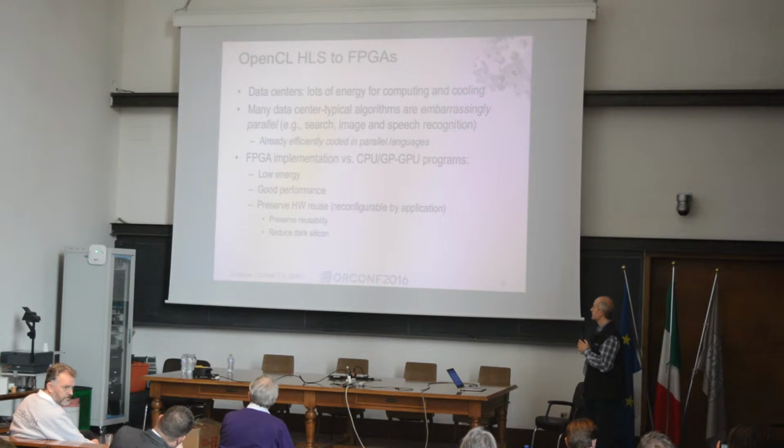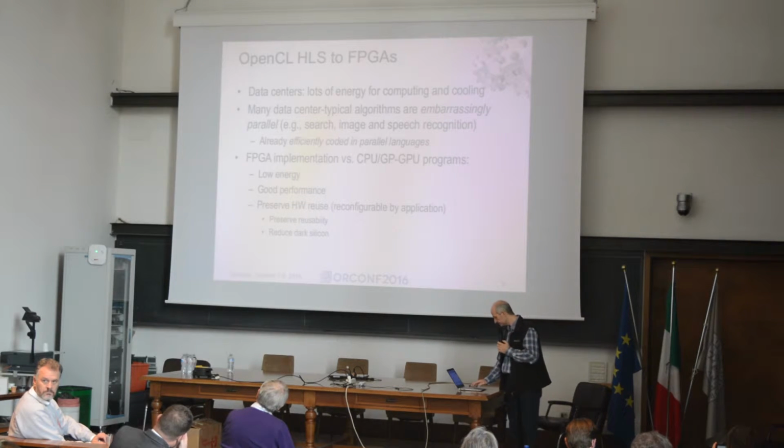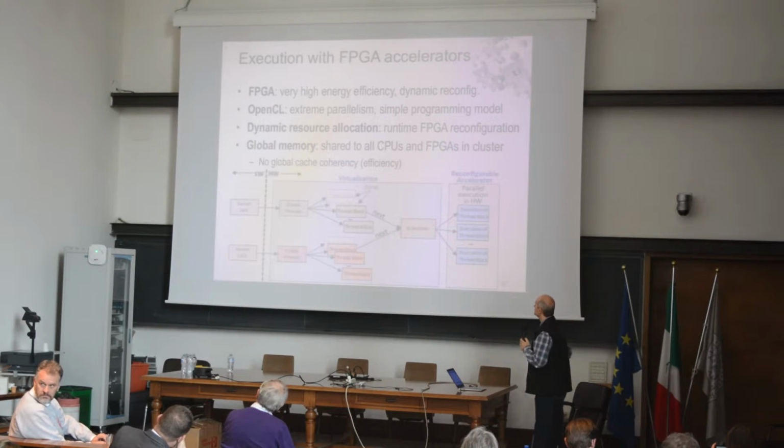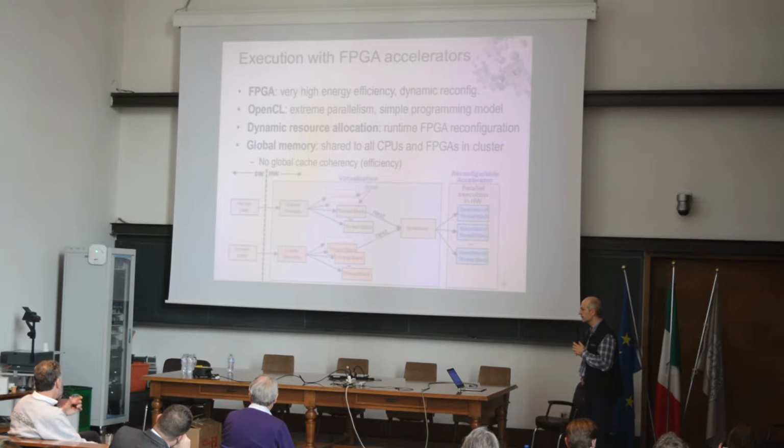And these are already efficiently coded in parallel languages. On the other hand, FPGA implementation has advantages versus processor implementation, because of the low energy and good performance at the same time, and hardware reuse, which I already mentioned. So, OpenCL in this framework has the advantage that it allows extreme parallelism and a simple programming model, which is already suitable for multi-core processing.